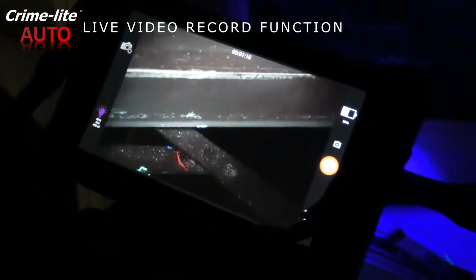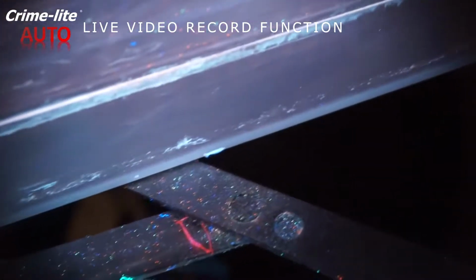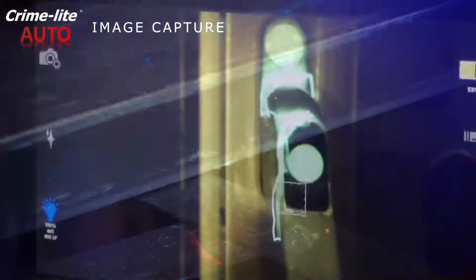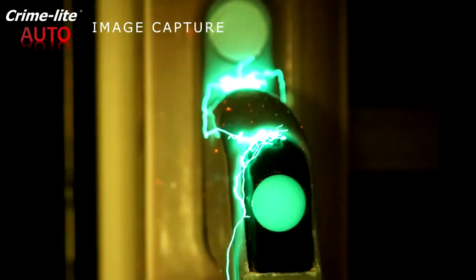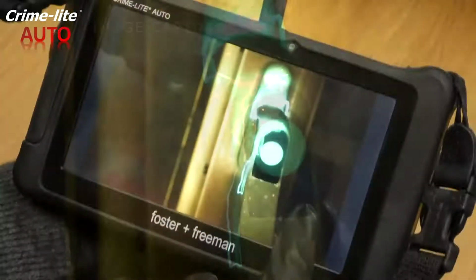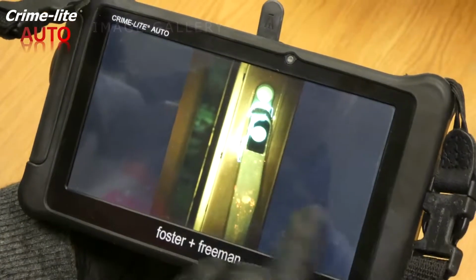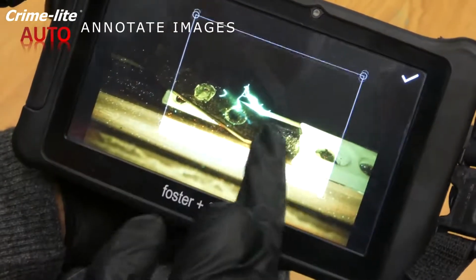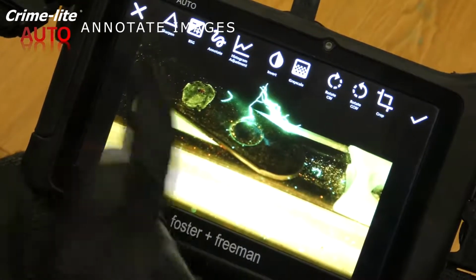With the Crimelight Auto, it has a range of different light sources through the simple user interface. You simply click on the light source and the correct filter will move into place for you. With its integrated 20.1 megapixel camera, we are then able to capture images of fibres and provide you with high quality images. These images can be easily sent over the built-in Wi-Fi capabilities back to the lab before you've even left the crime scene. With the Crimelight Auto, we're also able to perform simple basic enhancements of your images, all of which is recorded in the metadata of the images.